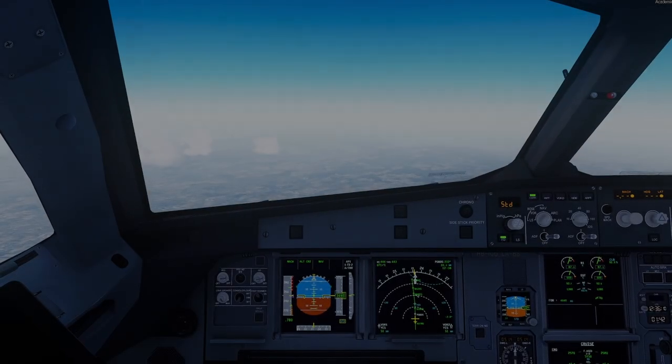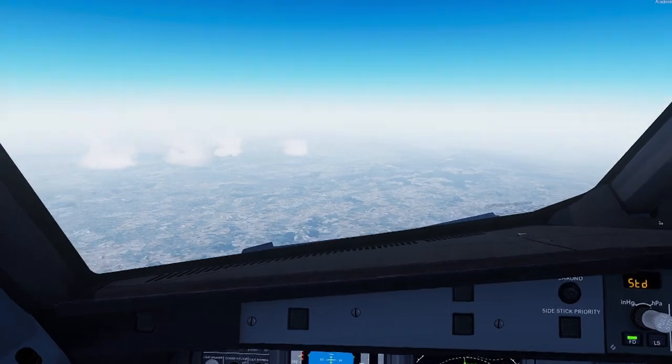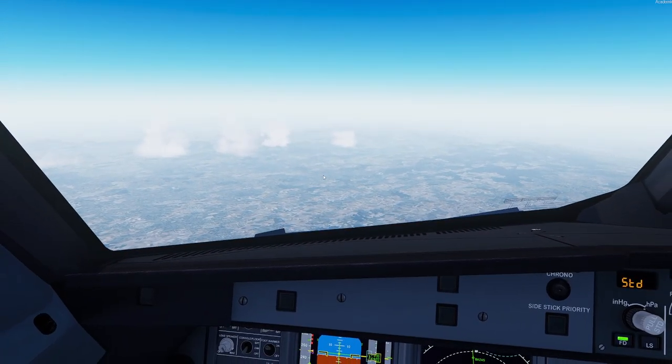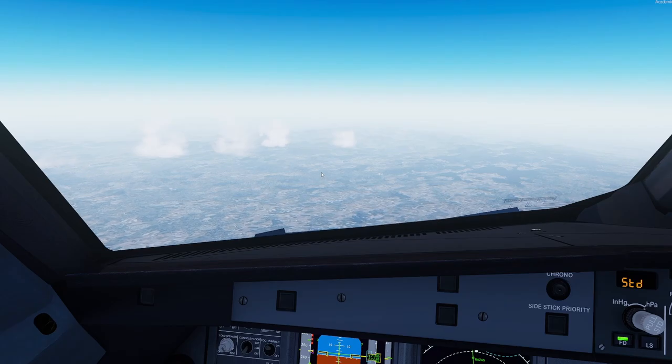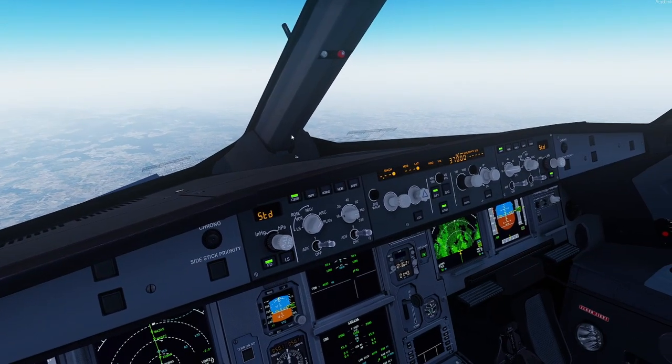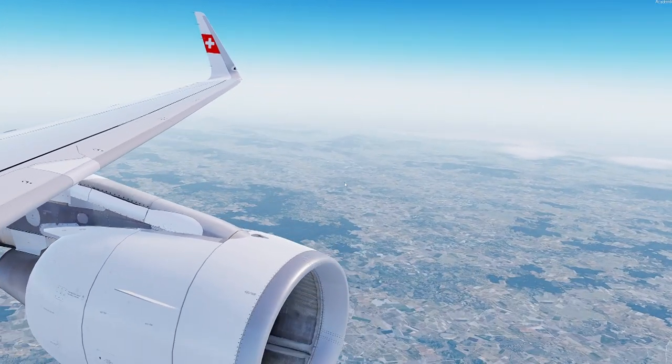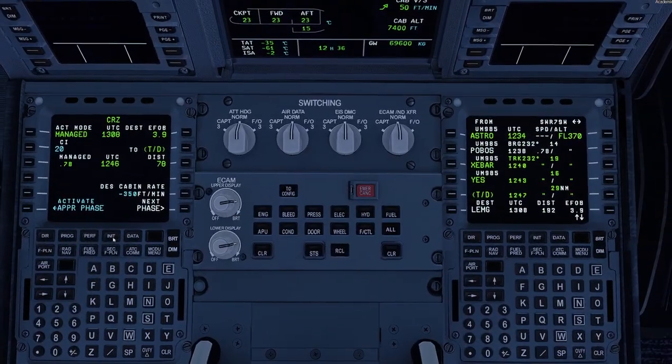Welcome back. We are just currently cruising over Spain at the moment. We are 79 miles, or 78 now, from top of descent, so we do need to get the arrival in.